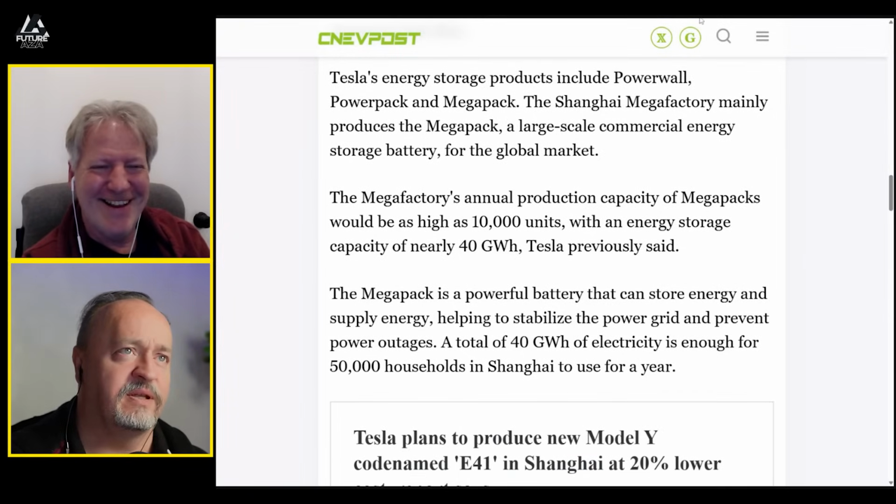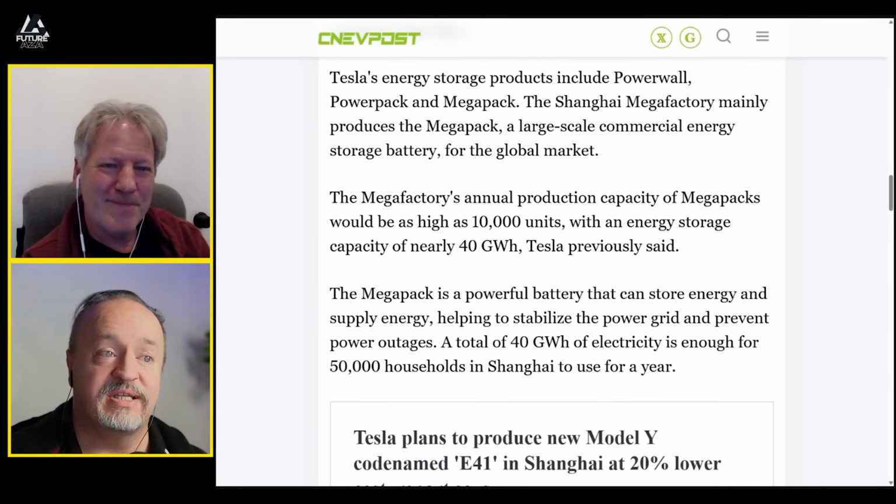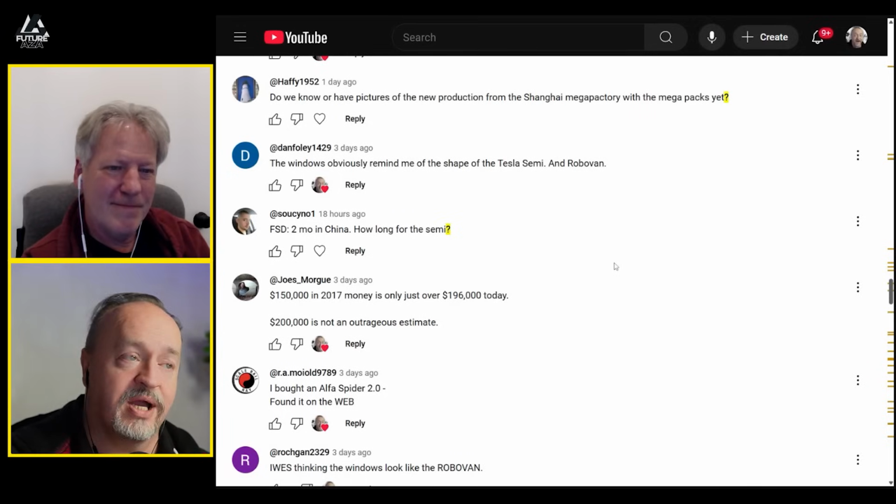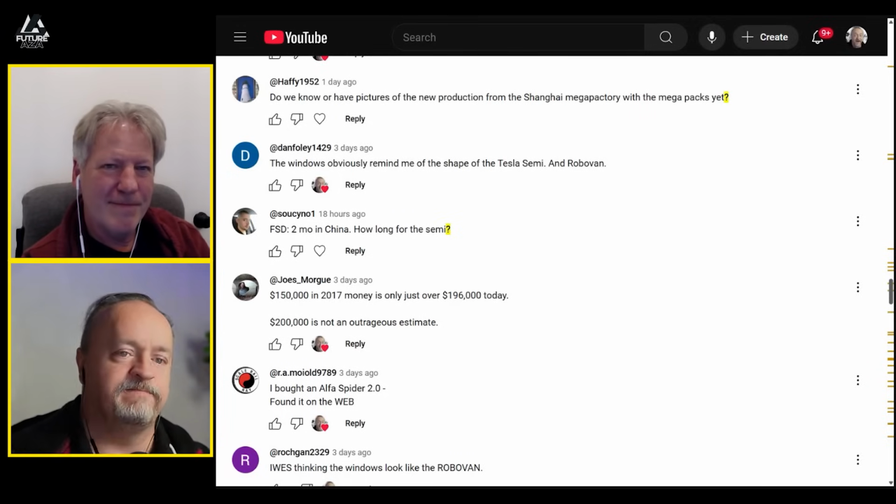Definitely. So there's your answer to, have we seen Megapacks? Yeah, they are rolling out. FSD, 2 months in China. How long for the Semi? Now that's a great question. I would argue, and I'd like to hear your take on this, that it is a whole lot harder to do the semi than to just introduce the car in a new market. When you introduce the car in a new market, the car already knows how to drive. It already knows where its body is in space and the mechanics of its operation.